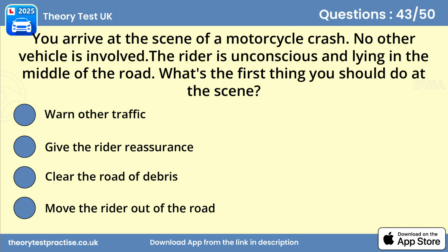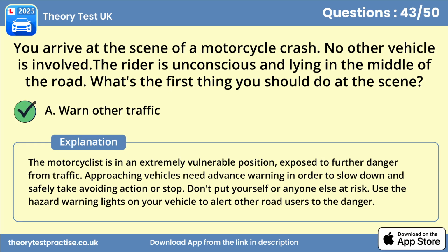Question 43. You arrive at the scene of a motorcycle crash. No other vehicle is involved. The rider is unconscious and lying in the middle of the road. What's the first thing you should do at the scene? A. Warn other traffic. The motorcyclist is in an extremely vulnerable position, exposed to further danger from traffic.